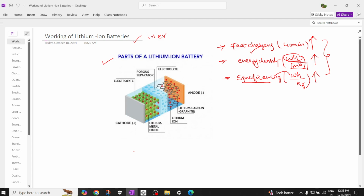Now let's discuss the battery individually. Here we have a positive electrode and a negative electrode, separated by a porous separator. This separator has some sort of holes, and these are filled with electrolytes. Now let's discuss what the types of positive electrodes, negative electrodes and electrolytes are for a lithium-ion battery.